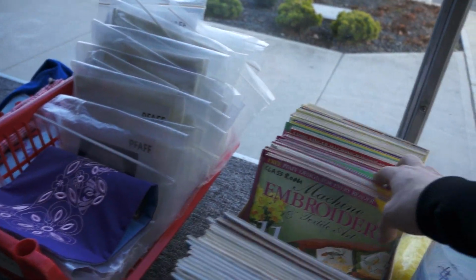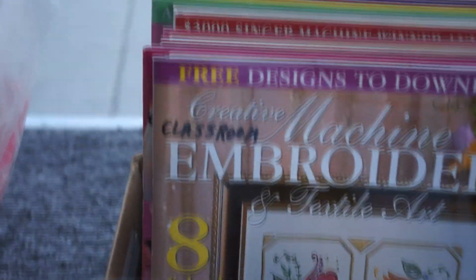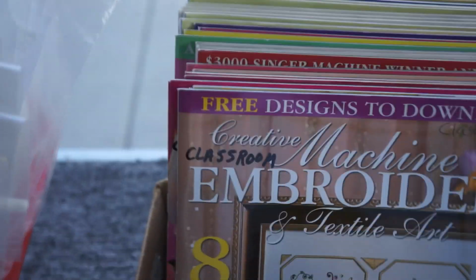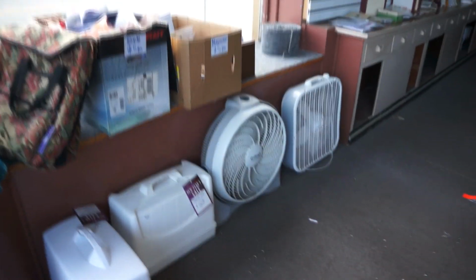I have a problem with people writing on stuff with Sharpie. It's one of my pet peeves, along with stickers. So these stickers are going to drive me bonkers. But it's a weird thing. I'm kind of neurotic about stuff.